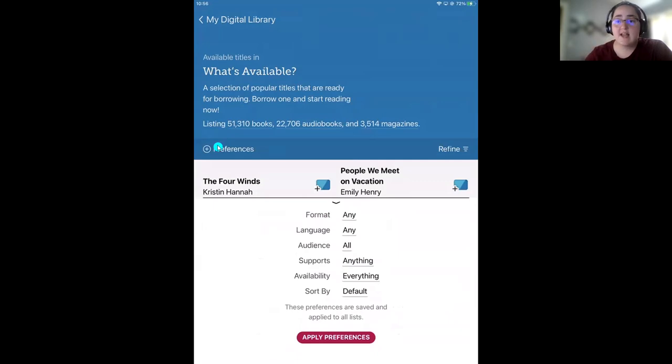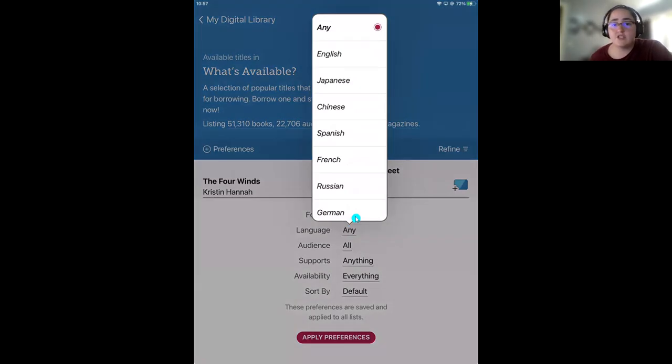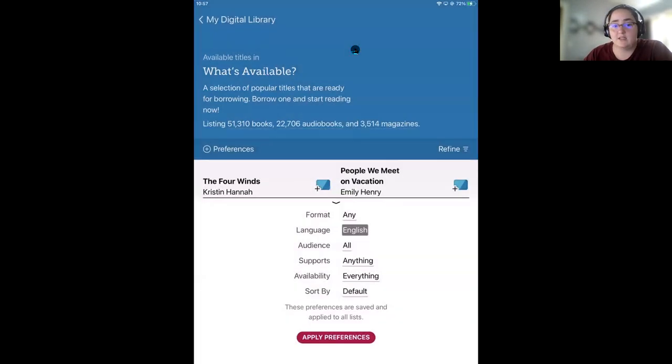Preferences are filters that stick and stay and continue to be applied to all of your lists in Libby. A good example of a preference that you might want to continue to filter out every list that you look at is language. So right now I have Libby set to show me any language. That means when I look for a book, I'm seeing Spanish titles, I'm seeing Russian, French, whatever the library has purchased. But I only speak English, much to my high school French teacher's dismay. So I am going to select English. That means moving forward, anytime I look for a book, I will only see titles that were written in English.